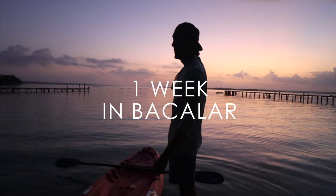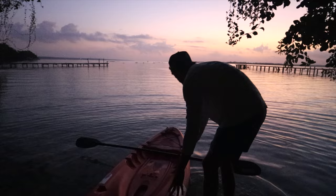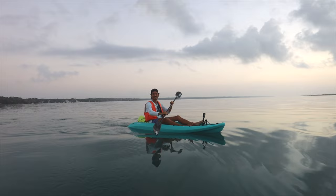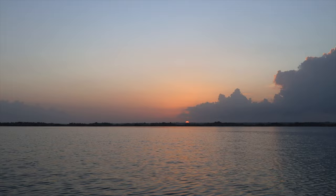But we made it to Bacalar. Ready? Let's go. We have to go across the lagoon to get to where we need to go. If we make it. Time to paddle. Looks like it's going to be a beautiful sunrise. Oh my goodness, it is already so pretty. We are literally the only ones on the water right now. It's so peaceful out here. See, sunrises are nice. Exploring the lagoon. That is the sun coming out.